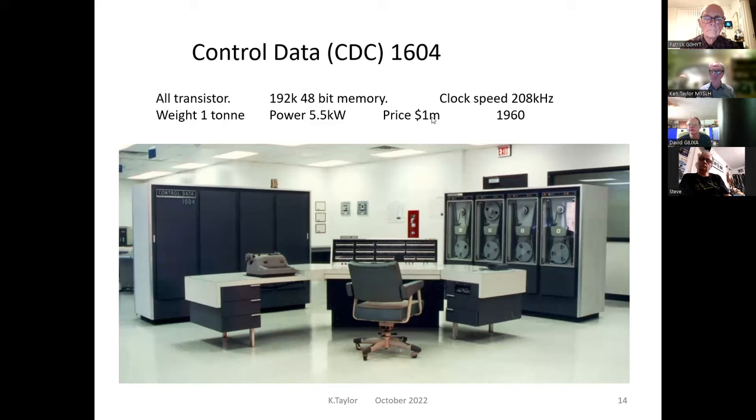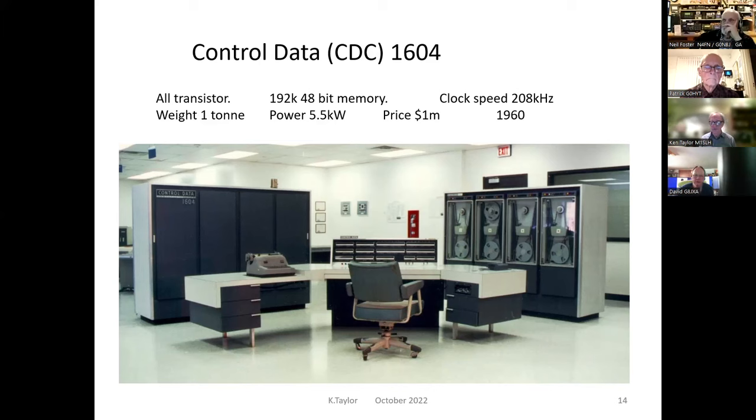The 1604 was the next computer after the 460, and it's the beginning of Control Data. Seymour had got a bit fed up with ERA because of the corporate way of operating. It wasn't like what he was used to with a small team just working on one machine at a time, with his favorite engineers around him. So he and Norris went across the river, and they set up a new company called Control Data.